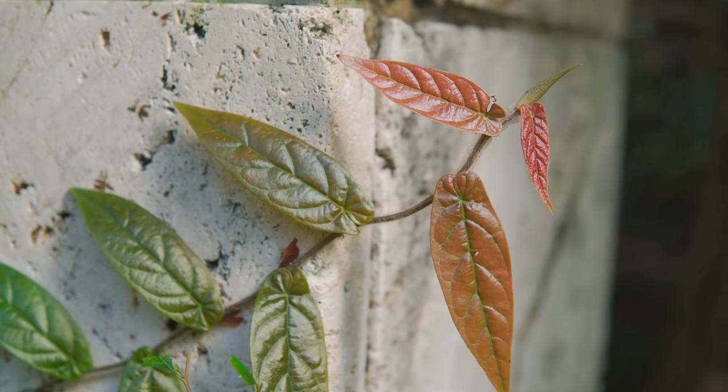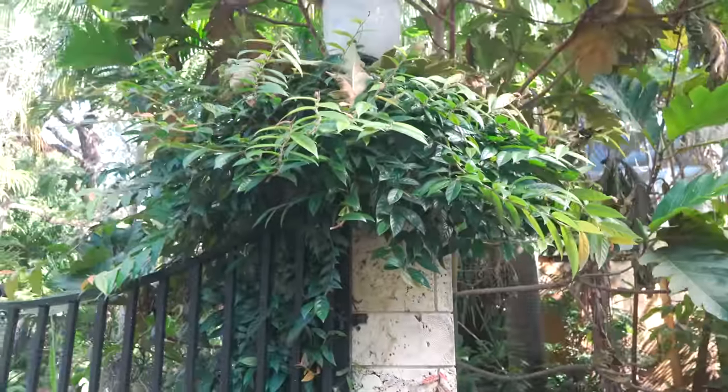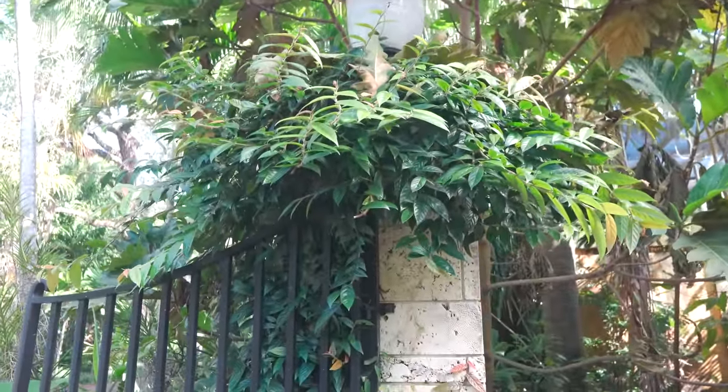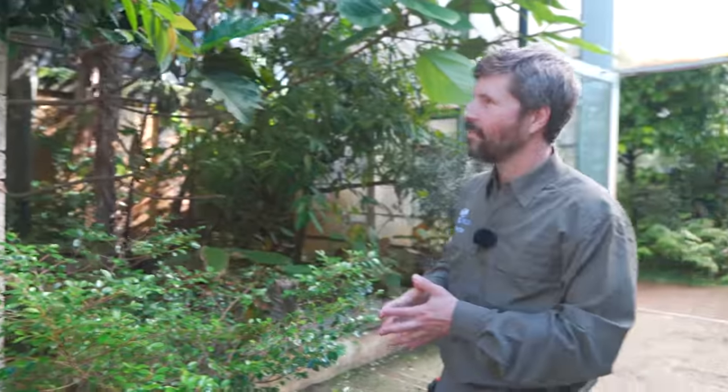When it reaches the top, it starts to grow horizontally, and eventually it will start to produce figs. So they're just kind of like what English ivy does in the temperate zone. And where did you say this is originally from? This one is from Borneo and other areas in tropical Southeast Asia.